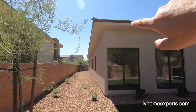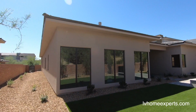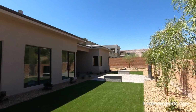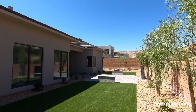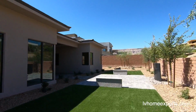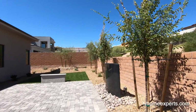Also, take a look at this. They already pre-wired security systems throughout. See, they did this spec the right way. Great job. So this lot is 10,890 square feet. This is a water feature, by the way.